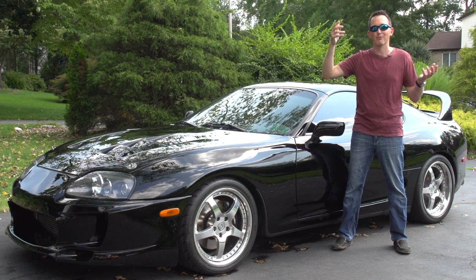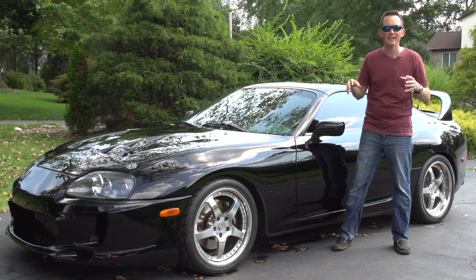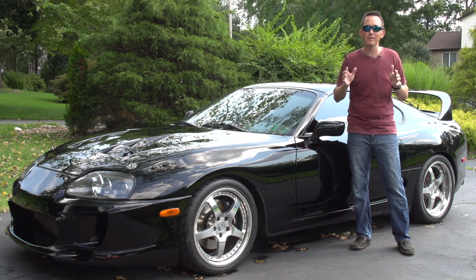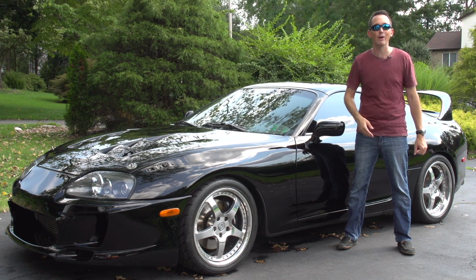It was available pretty much everywhere but here. It was available in Canada, it was available in Japan, it was available in the UK. So the prices aren't as crazy in those locations, but in the US, it's like a forbidden fruit. And you go buy one with 70,000 miles, people are like, oh shit, I'll pay 100 grand for that.